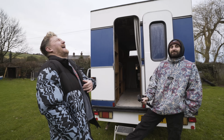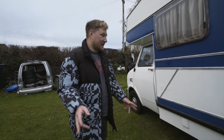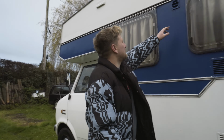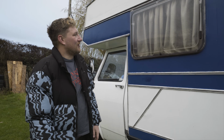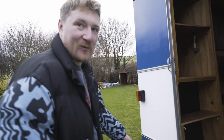On the logbook, it says that it's green, and I'm guessing the blue bit used to be green, because you can see little bits of green paint on the windows. He's got green paint on the inside. Look, very pleased. Do you like the exhaust as well? It just looks like a bit of scaffolding someone's welded on.